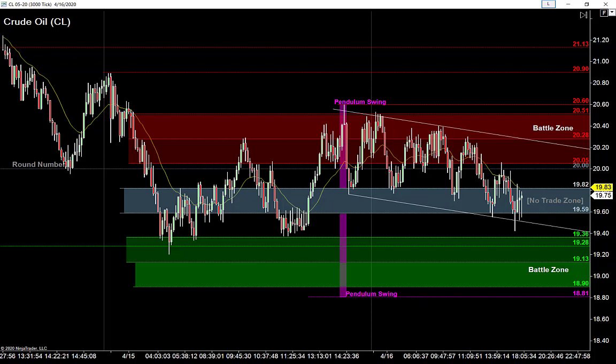What did I say earlier? What are the three most important things to qualify an A-plus trade? Momentum, support and resistance, and a good setup. Are you going with momentum if you're buying right now? No, you are not. And that's the hard part right now, right?